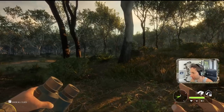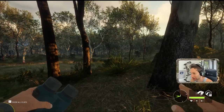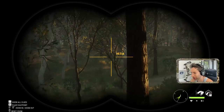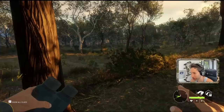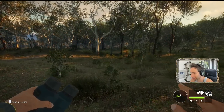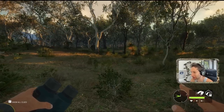Well, now we gotta figure out where he went though. After all that, we finally tracked him down and messed up the shot. But it wasn't really our fault. Like I said before, it used to shoot high. It really did. And now we know it doesn't anymore. It is spot on accurate.